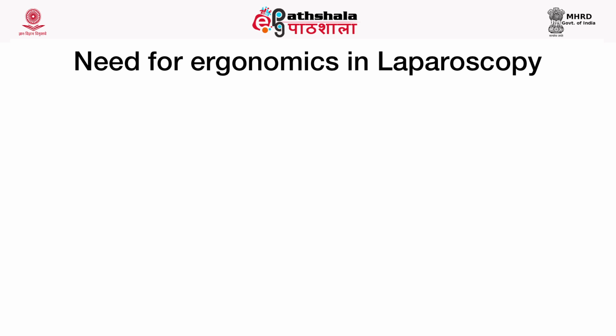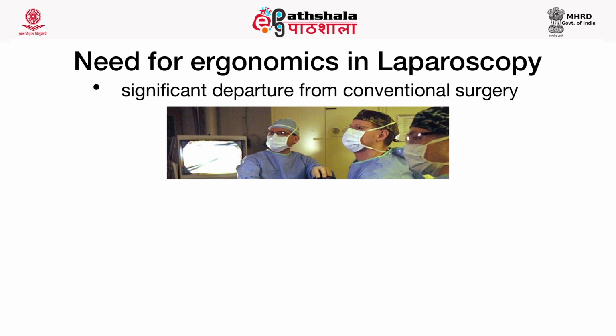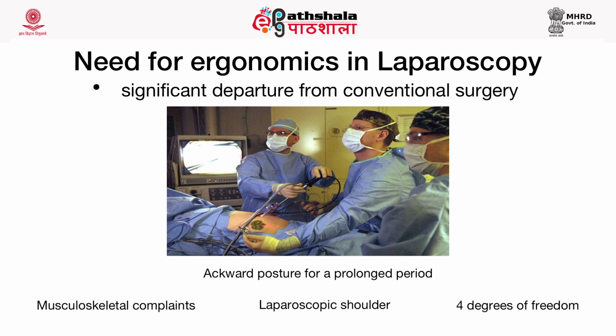So starting with the first thing that we are going to talk about, what is the need of ergonomics in laparoscopy. As I just talked, it is a significant departure from an open surgery. The surgeon stands in an awkward posture for multiple hours in a static position. There are also many musculoskeletal complaints, eye stress, mental stress that the surgeon has to put up with. He stands in an awkward posture like this, in which the hands are abducted, and this is also known as chicken scapula, and the surgeon many times develops a laparoscopic soldier standing in this position.